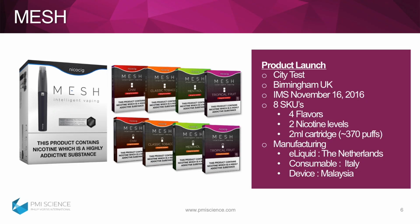So mesh is the product that has been launched by PMI at the end of 2016 as a city test in Birmingham, UK. What we propose to the adult vapers are 8 SKUs: 4 flavors, tobacco, menthol, chai in the creative category, and tropical fruits, and 2 nicotine levels. The cartridge contains 2 milliliters of liquid, ensuring about 370 puffs.